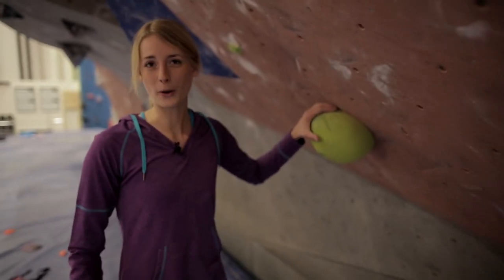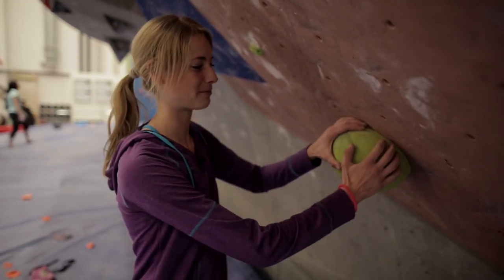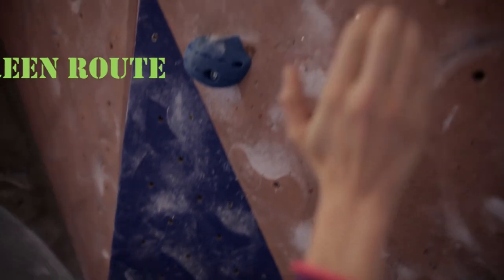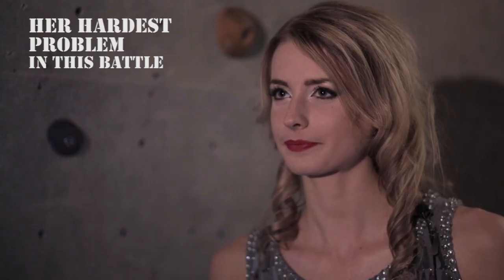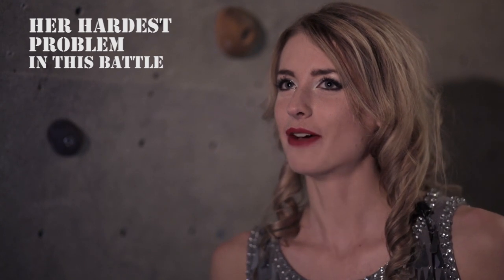I wanted to set a problem with the style that I like. Crimpy. Well, this is the only sloper that I have on my problem. But you go to this one. I'm for sure going to struggle with Melissa's problem because I can't do the first move.